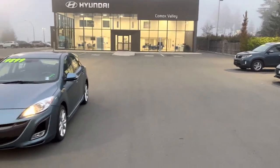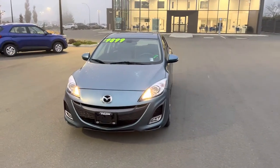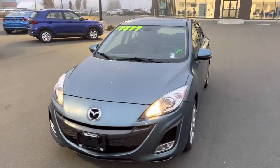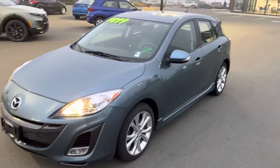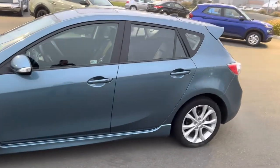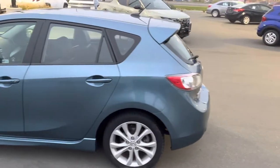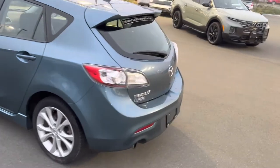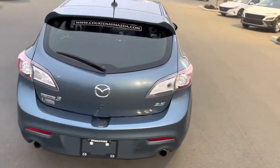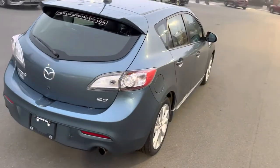This afternoon I'm featuring this 2010 Mazda 3 Sport. It's a really sharp looking blue shade on this one. This one's a loaded model. It's got all the bells and whistles for a 2010. And if you haven't been in the hatchback before, lots of room in terms of storage in the back. Being a tall guy myself, lots of headroom, lots of fun to drive.